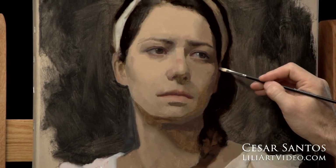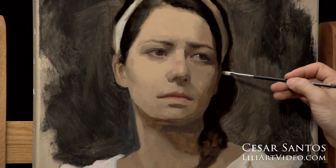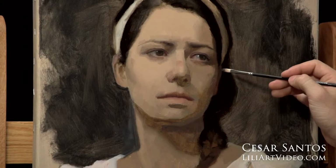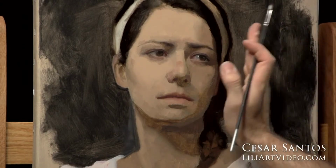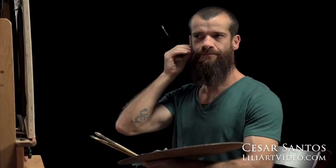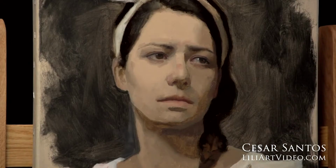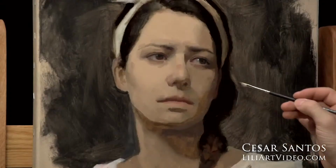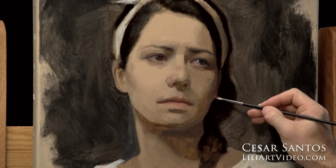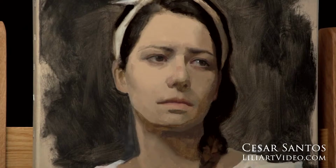And even in small areas like this, you want to be aware of how the light is affecting it. The top part of the ear is a little darker because it's kind of leaning that way, so it's away from the light. And then the bottom part kind of folds upward a little bit, and that's getting more light. So even at that small scale, you want to understand what's happening so that it's believable.